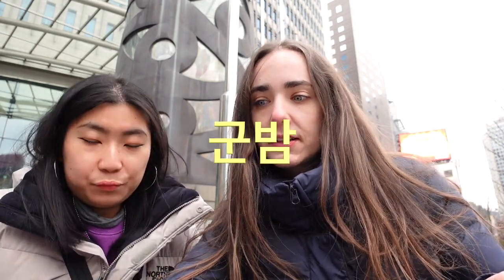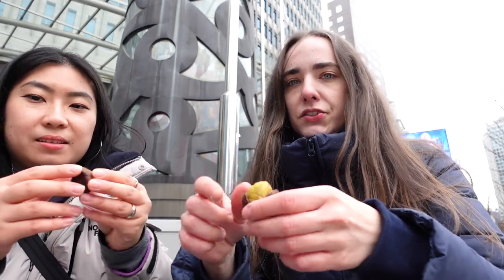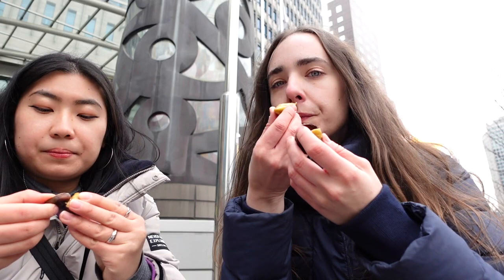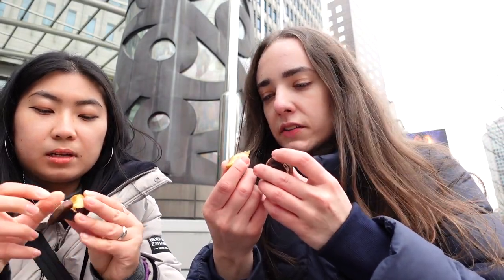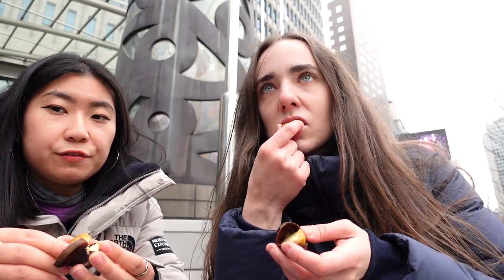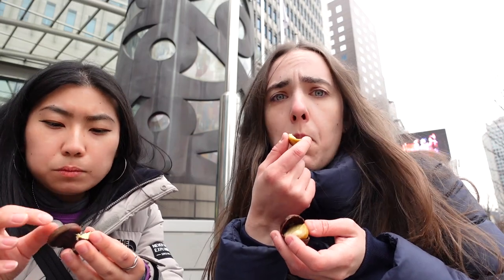We are always squatting. And apart from koguma, we also got some chestnuts. Roasted chestnuts. They look so good. Let's try them. Oh, it smells so good. I haven't had chestnuts in a year, I think. It's my first time having street food chestnuts. Mm. So sweet. And soft.